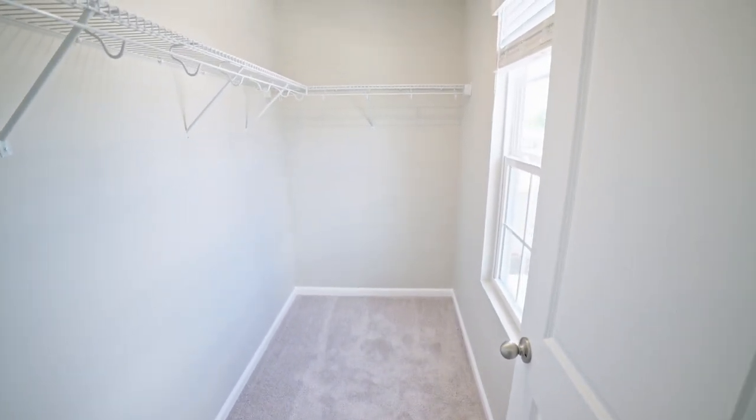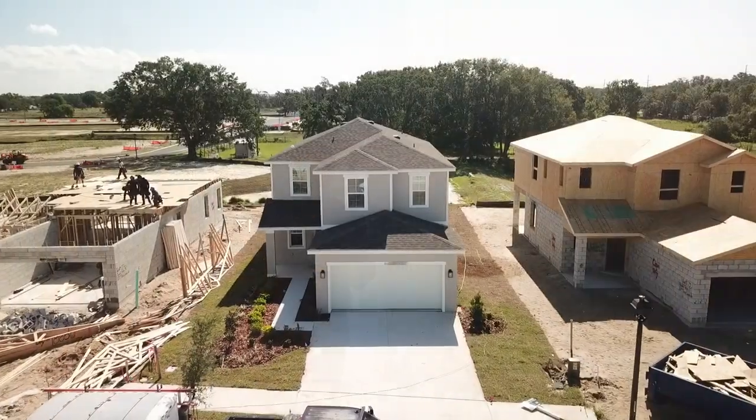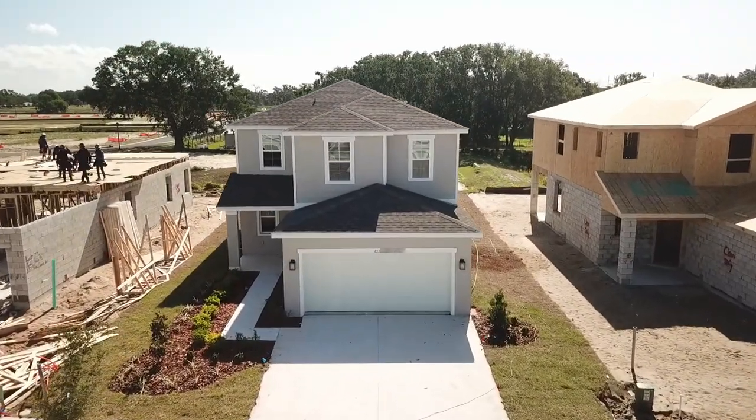Now, guys, these windows are double pane windows. This is actually a very standard feature with most of the builders. Every builder that I've covered, almost everybody has these double pane windows, and they heat and cool better. So just keep those things in mind.